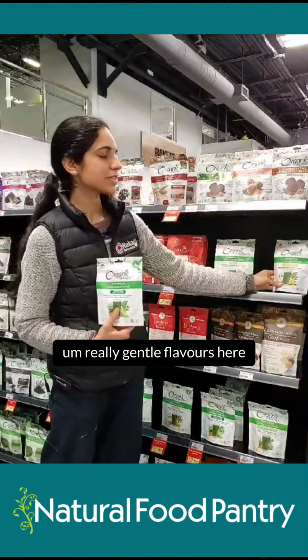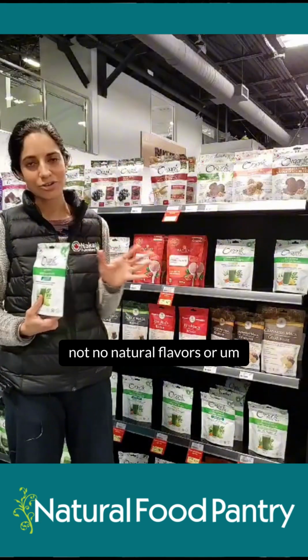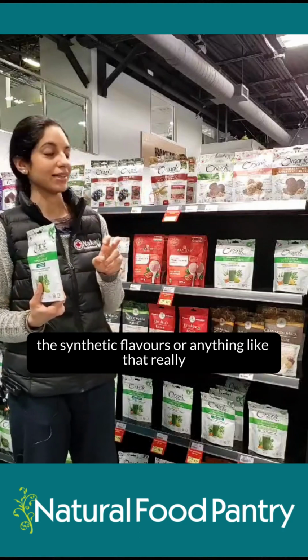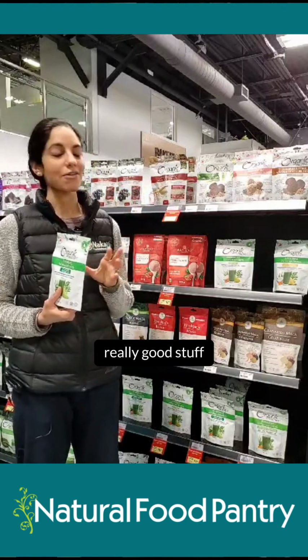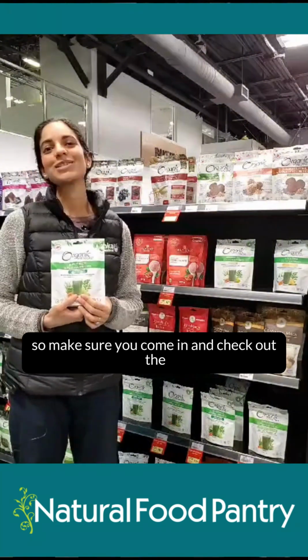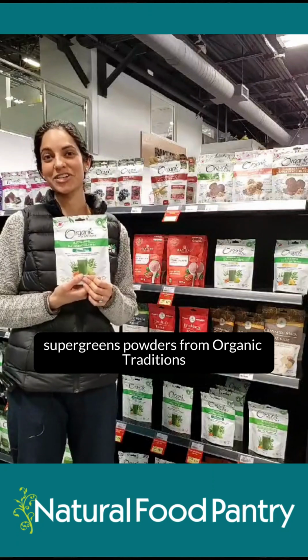Really gentle, authentic flavors here, real fruit powders, not natural flavors or what they call the synthetic flavors or anything like that. Really, really good stuff. And it's on sale from now until the end of the month. So make sure you come in and check out the Super Greens powders from Organic Traditions.